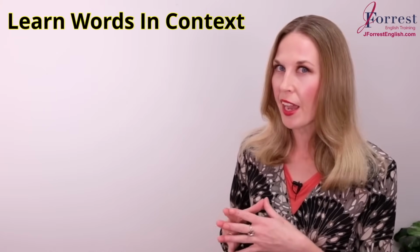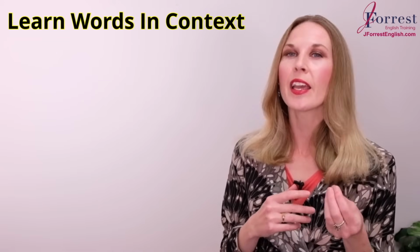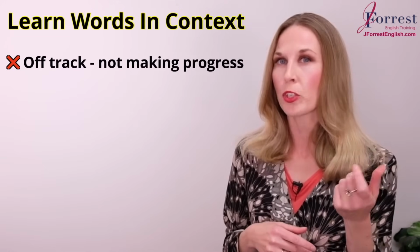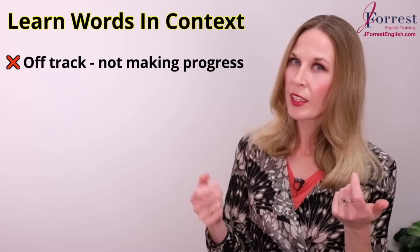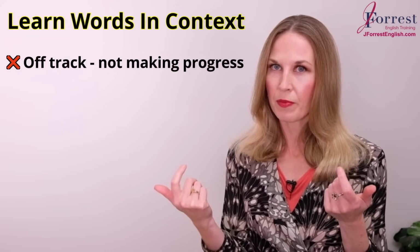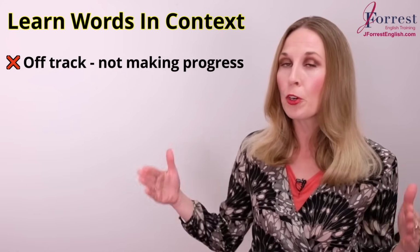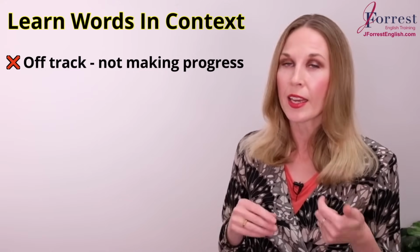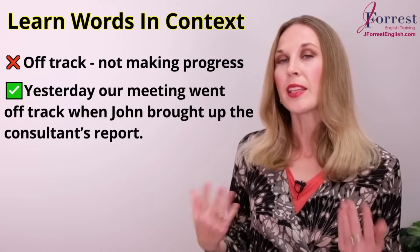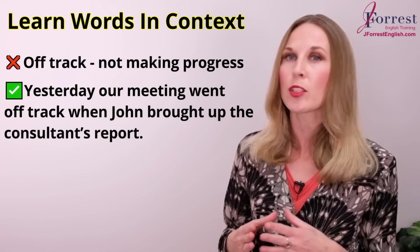Tip number 5, learn words in context. So again, you use a vocabulary list and you learn an expression, off track. And you see the definition for that expression. Off track, not making progress. But when you learn a word in context, it means you have a full sentence that's a natural sentence, the way a native speaker would use that expression. For example, yesterday our meeting went off track when John brought up the consultant's report.